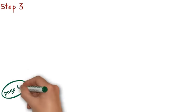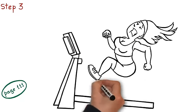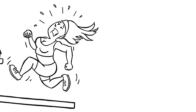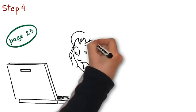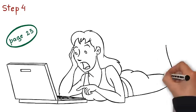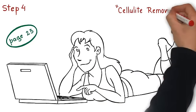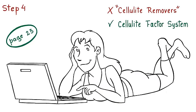Step 3. On page 111, we'll talk about the real reason why killing yourself in the gym won't eliminate cellulite, and how a certain 3-step process is what will lead to permanent cellulite reduction. Step 4. On page 23, we teach you something that will likely shock you. It's the real reason that many so-called cellulite removers eventually fail, and the reason the Cellulite Factor system won't fail.